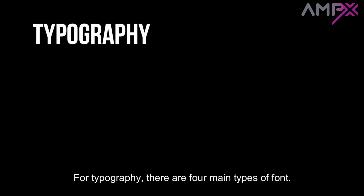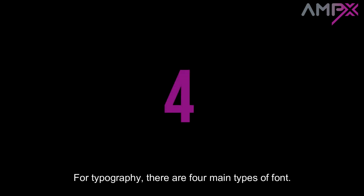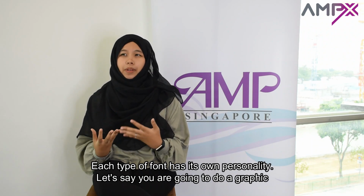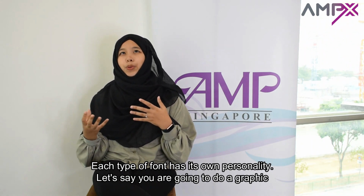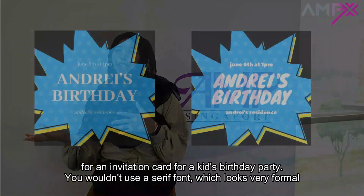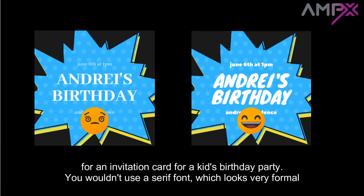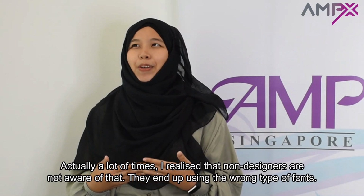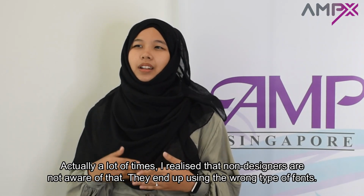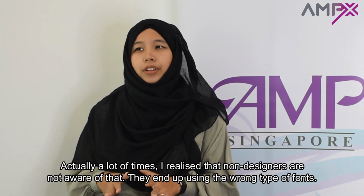So typography, okay, let's say in typography there are four main types of fonts. There are serif fonts, sans serif, script fonts, and novelty fonts. Each type of font actually has its own personality. So let's say you are going to do an invitation card for a kid's birthday party, right? You wouldn't use a serif font, which are those very formal looking fonts like Times New Roman. A lot of times I realize that non-graphic designers are not aware of that, and they end up using the wrong type of font.